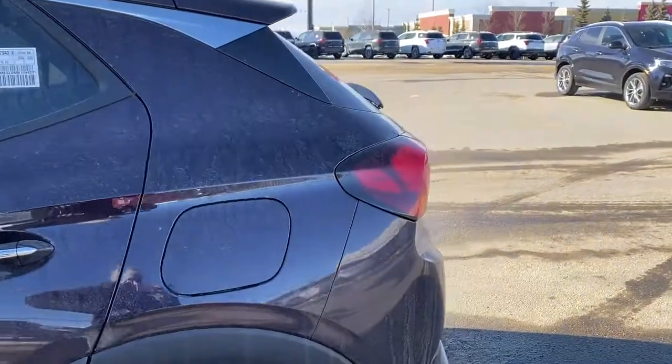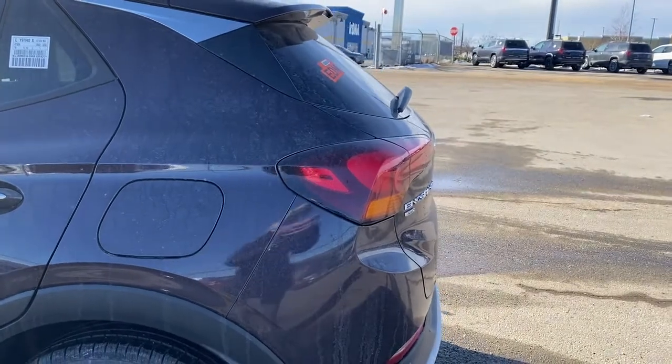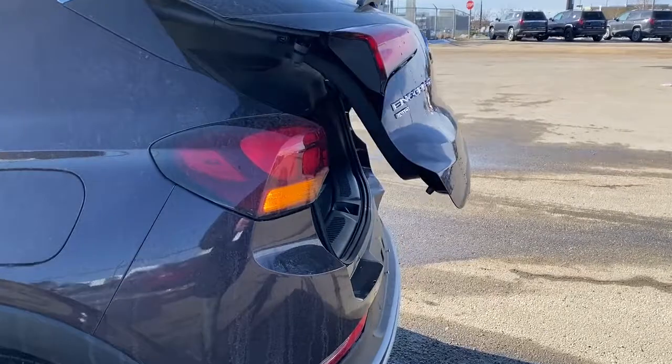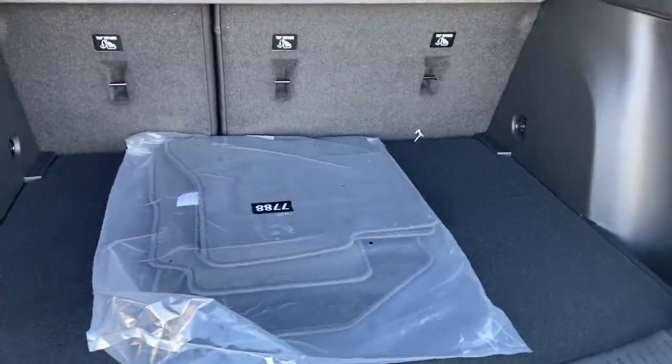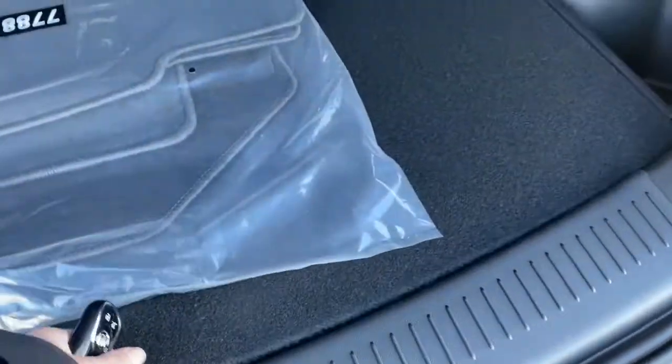As we make our way to the back, we've got the rear window wiper as well as the power liftgate. We're going to pop that open using the key fob here, pushing that button twice. In the trunk, we've got lots of storage space, cargo hooks, and a spare tire compartment located down below.